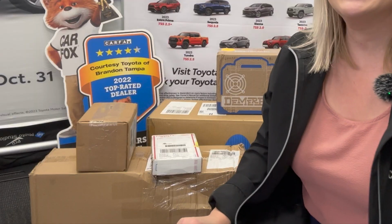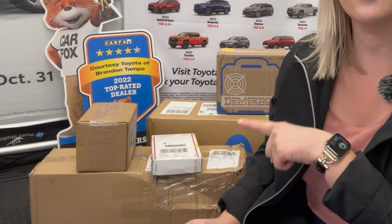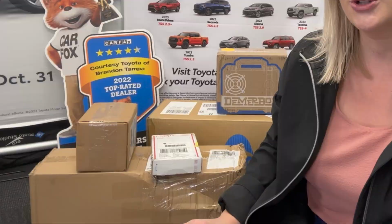I've recently been sent all of these packages for our next upcoming car show, Toyota Fest 2024, taking place right here at Courtesy Toyota on January 7th. And I've been sent all of these packages, so I figured we would just open them up together.